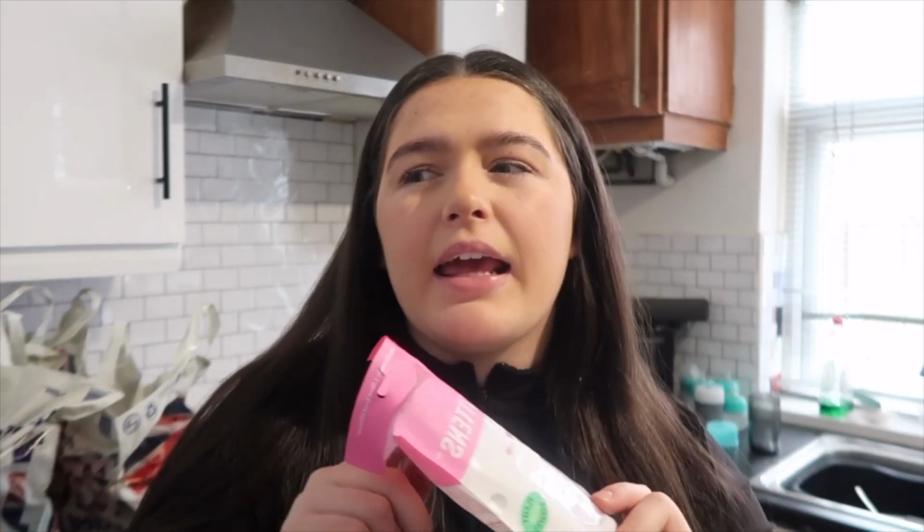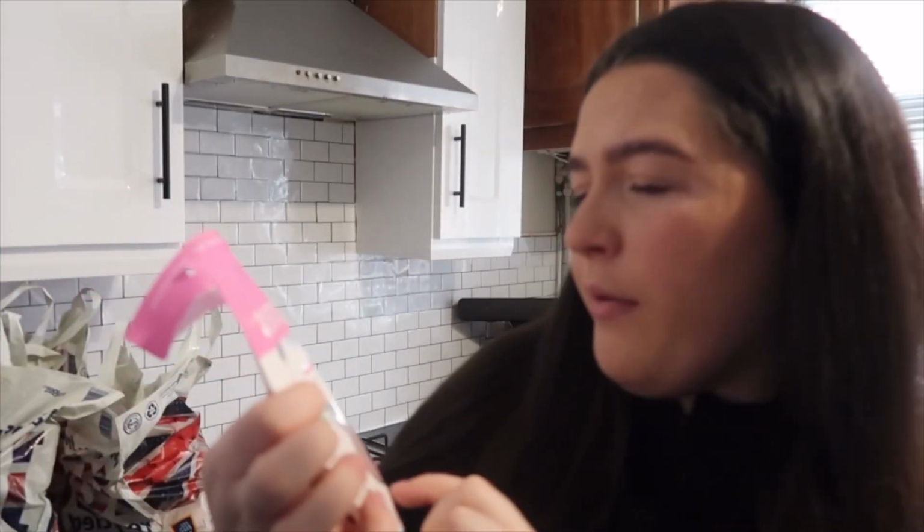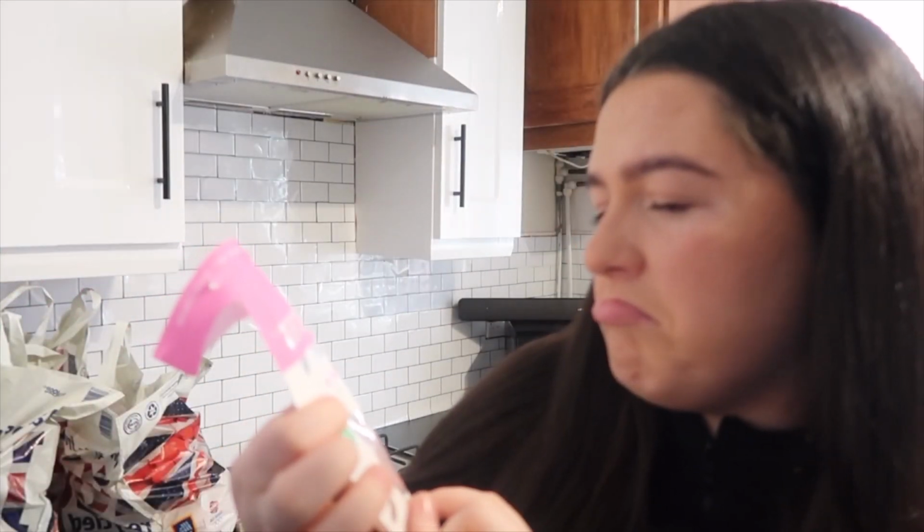Demi wasn't that keen. She said that they taste a bit like Percy Pigs. She went, look, it's even got a pig on it. Watch if you can see it. You can't even see it, but it's basically a cat, not a pig. But she's just seen it as a pig. Candy Kittens. Anyway, they're vegan.